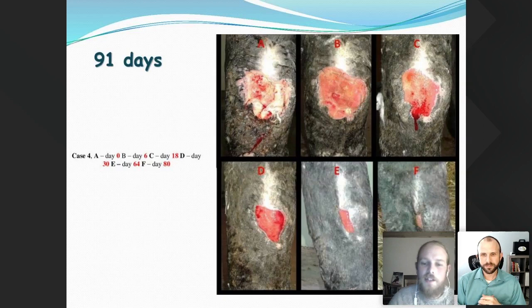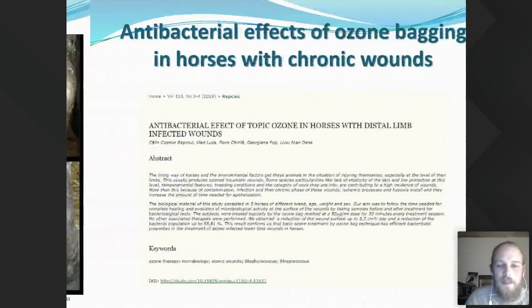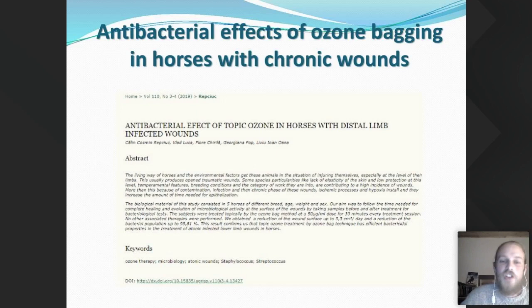You're welcome. Another thing that we actually wanted to check was the antimicrobial or antibacterial effect of ozone bagging in horses with chronic wounds. Again, the chronic wounds of horses, limb wounds.